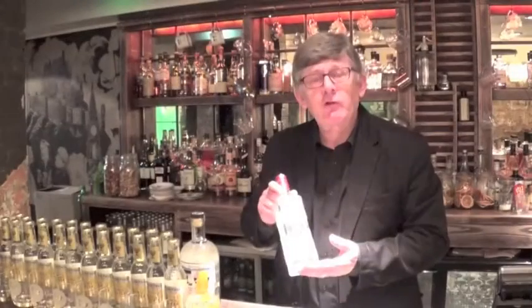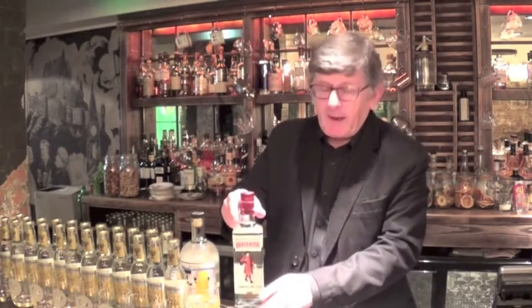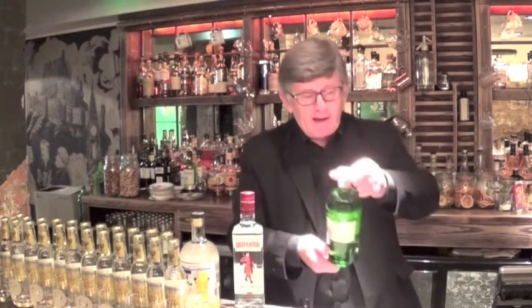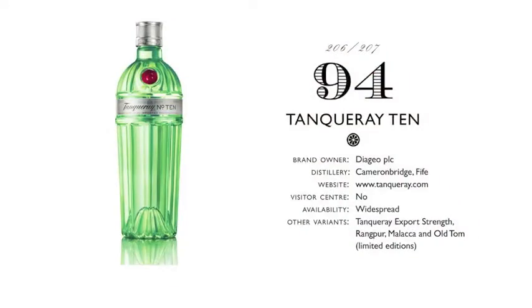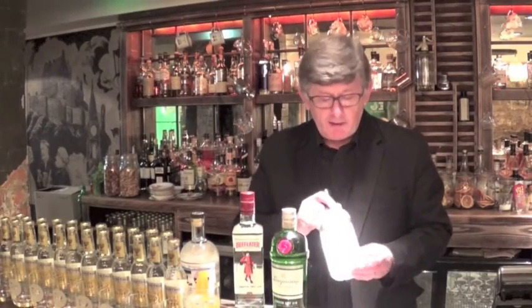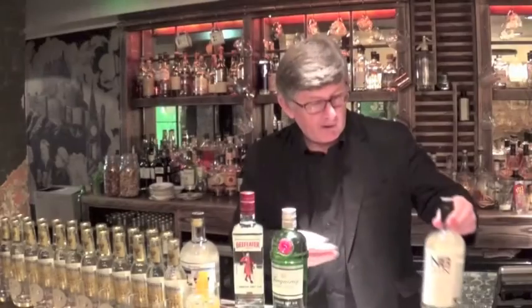I wanted to introduce just a few of the 101 gins that are in the book. We've got absolute classics like Beefeater, the last gin that remained being distilled in London and distilled in London still. Fabulous product. Great classics like Tanqueray, distilled actually here in Scotland. Also in Scotland, another small local enterprise, NB. NB, not for "nota bene", but from North Berwick.